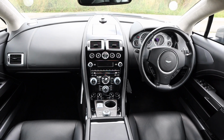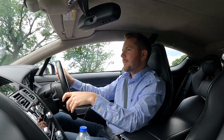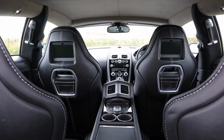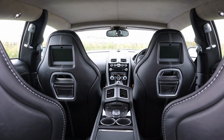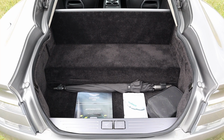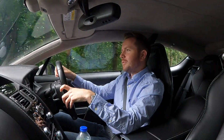What would bother me slightly is the fact that there are so many buttons. It is a bit of a button fest. It's taken me 3 days just to figure out how to use the radio. As far as extras and gadgets go, you get heated and cooled seats, you get rear entertainment. That's about it. Oh, you do get a nice Aston Martin umbrella in the boot, which is possibly the most expensive umbrella I've ever used.